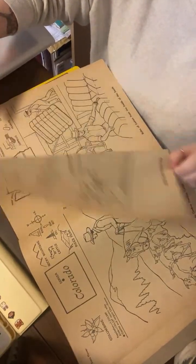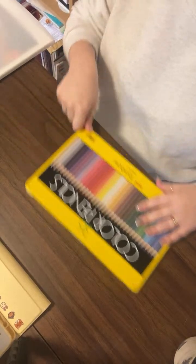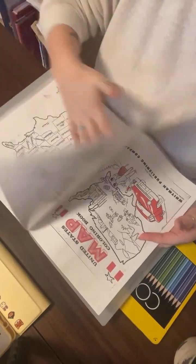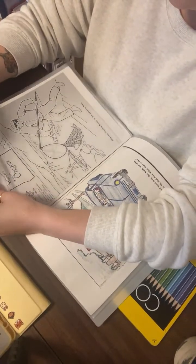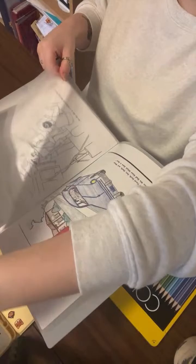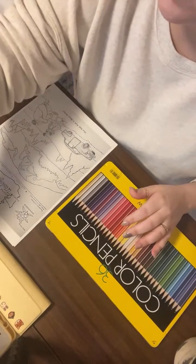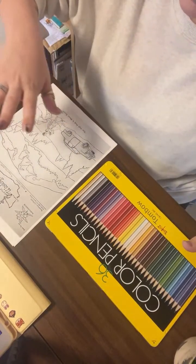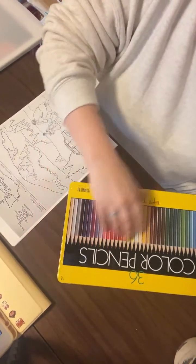Alrighty. I think we're ready to color. Let's go. So I'm just gonna put this down here and open this up. So today we're gonna start with Washington and Oregon. So Oregon and Washington are our first states. So let's get started with Washington, because I do believe that's the first one in the book. And I've got just a few little fun facts that we can learn about when we're coloring our coloring book page.